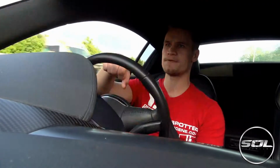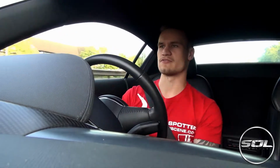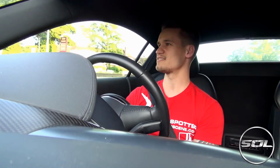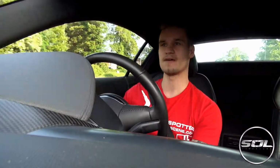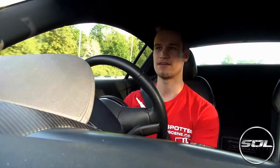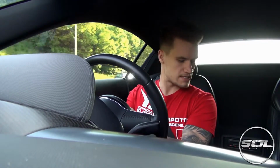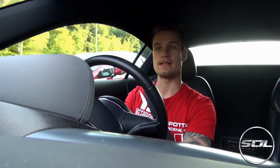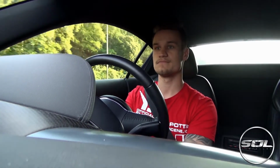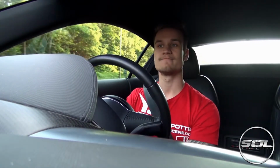You top the car up, no, you plug it in, don't you? Plug it in, and then you put petrol in. But you could probably get like 1,000 miles. It's nuts. It'll probably cost 20 quid to fill up. This cost £110 to fill up, and I've got 300 miles left. Slow and steady wins the race. It wins the fuel consumption race, that's for sure.